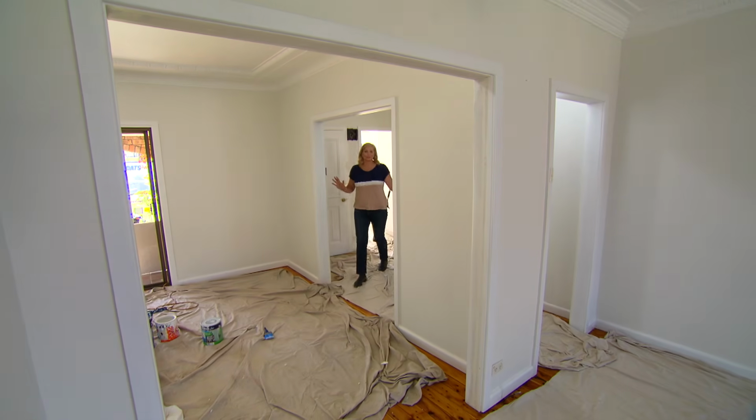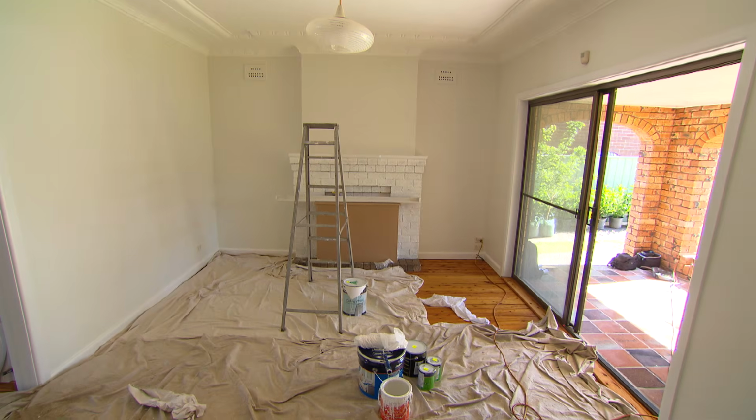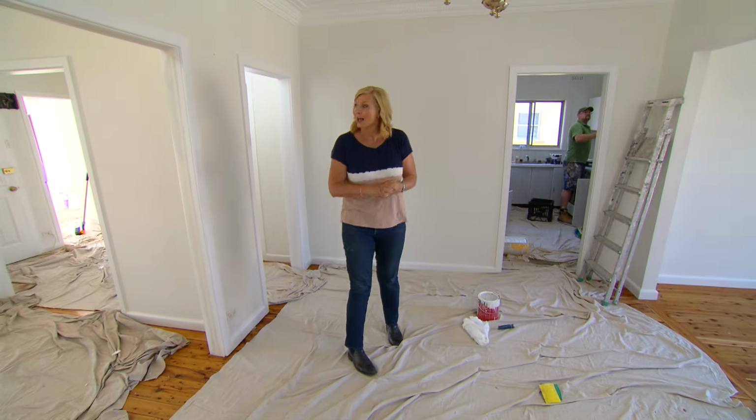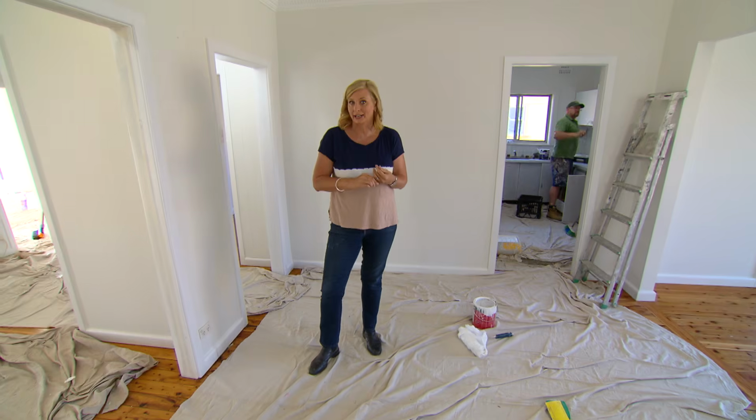Wow, I am always blown away what a difference a couple of coats of paint can make. I mean, look at this place. It looks so much lighter and brighter and feels so much bigger than it did before. Now, if we were paying for professional painters, we'd be looking at about $8,000 to $10,000 in labour costs.